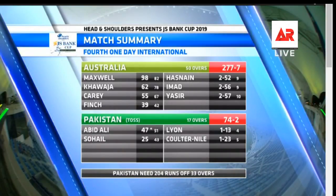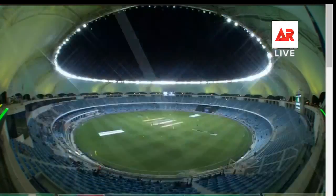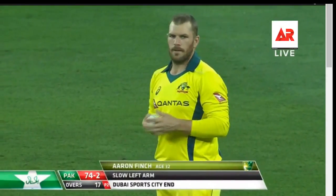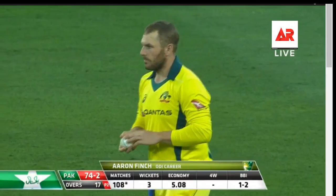So the Australian captain Aaron Finch, first time tonight, bowled in Sharjah, bowled really well. I think he bowled 10 overs, 41 runs. See if we can sneak through a few tonight. I think it's a good choice actually, because I think the slower that you bowl on this pitch, the harder it is to hit.